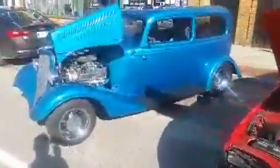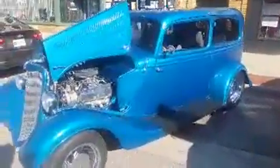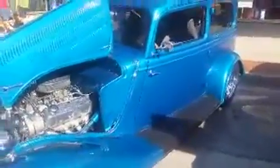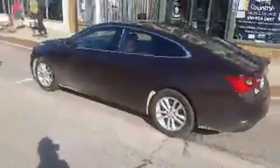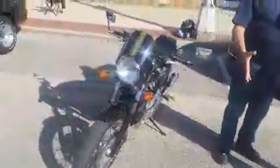Definitely a 1930 something Ford two-door with a suicide door. Look how they open from the front. That says like Shop Lowrider or Bonnie and Clyde car. I just love these old cars like this. Those are my favorites. The Malibu here I think just got left behind in the parking and didn't move. Vintage Triumph bike. At least I think it's vintage. It may or may not be.